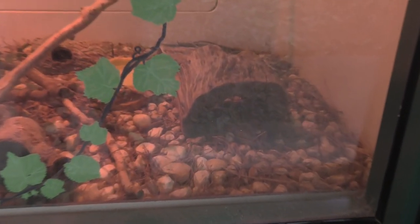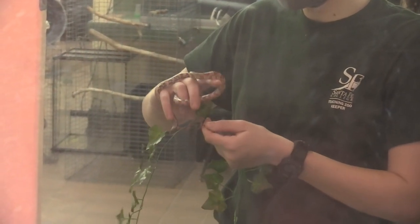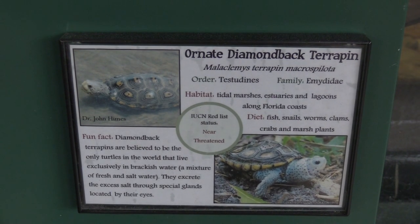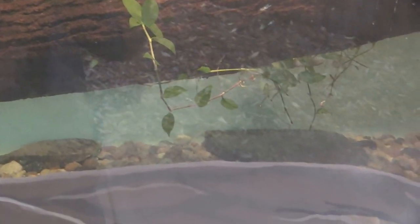Alright, corn snake is right inside. Yes, the one corn snake is here. One of the zookeepers has one of the juvenile corn snake in her hand. I've got ornate diamondback terrapin. There are several of these turtles right in here swimming around. There they are. Just swimming all around. And of course, as I'm here with the camera, they're all gonna be behind everything. There we go. Now it's coming up a little closer to us.